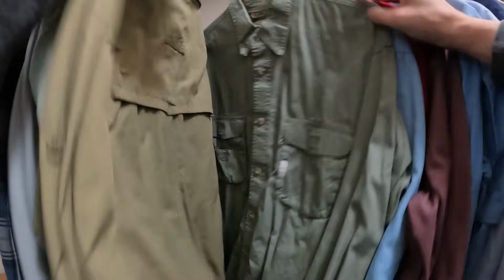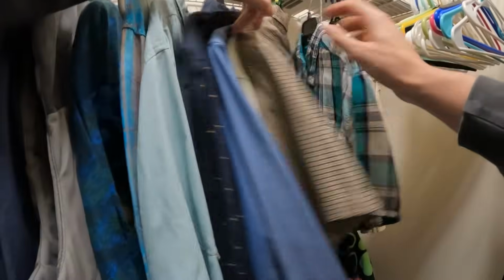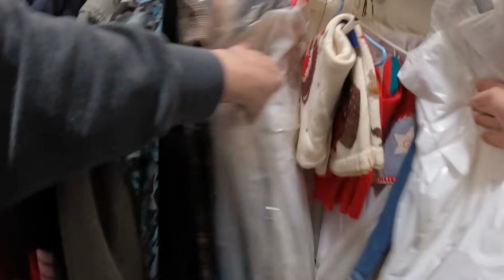Alright, let's check out the closet real fast. Feel pretty good about those toys. Got a decent amount of good toys. Some of the prices were a little high, but mostly really good.